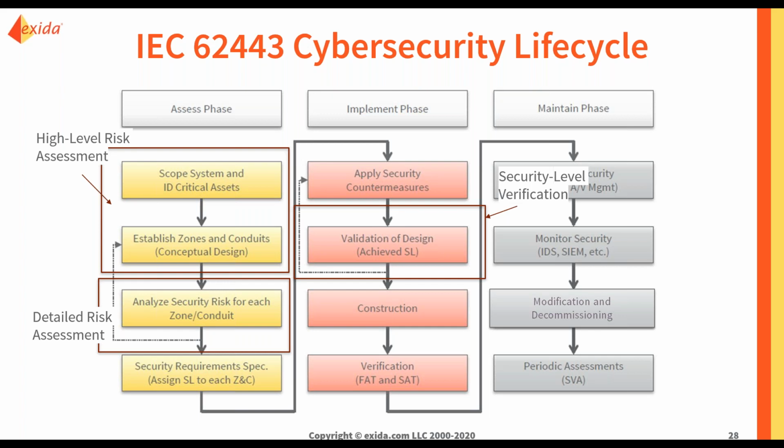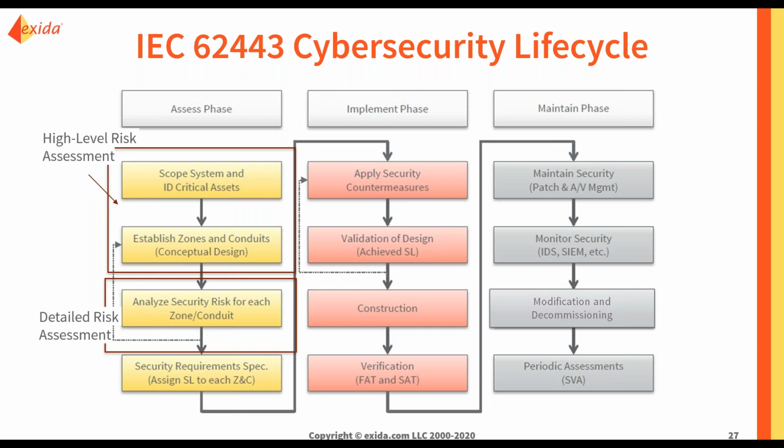So once the system is put into place, it then falls into the third and final phase, the maintenance phase. And so although a lot of times efforts are spent to hone in on the assessment phase and the implementation phase, the facility, the industrial control system, is really going to spend most of its life in the maintenance phase. And so it's very important that the considerations for security are maintained over time and that the necessary steps to maintain that level are completed.